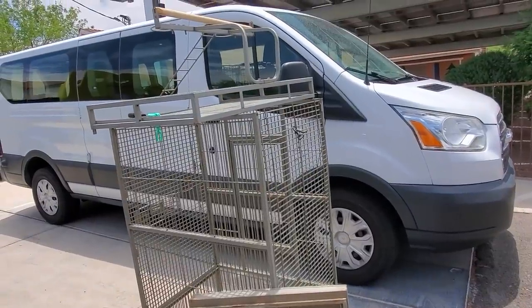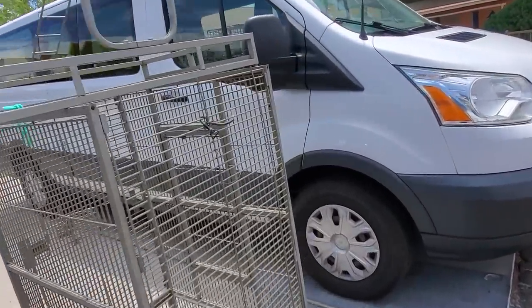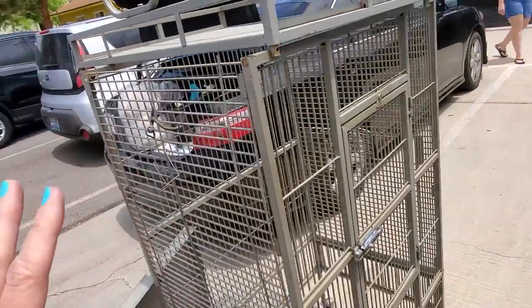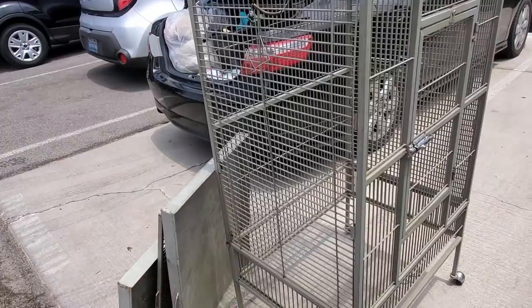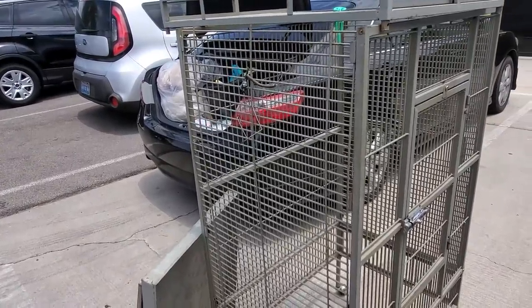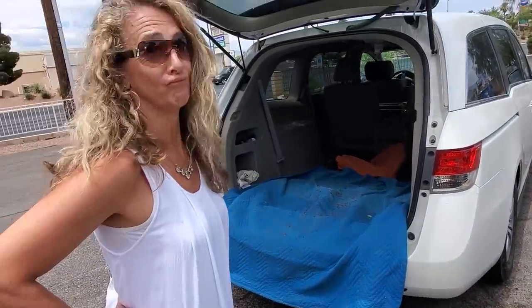Alright, so here is the cage that I purchased. Now, I've been promising Rachel a bigger bird, and this is just the start. So we've got the cage now. Now she has to be uber responsible so that we can get her the bird to go in the cage. But we gotta get that into there. Thank you, Tiffany. We can do it.